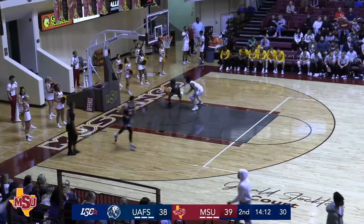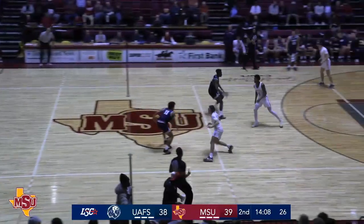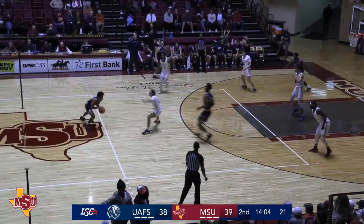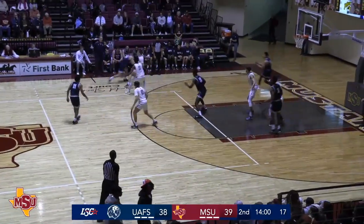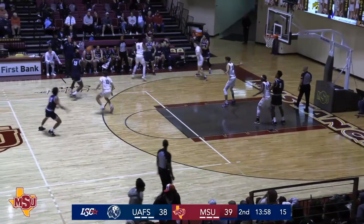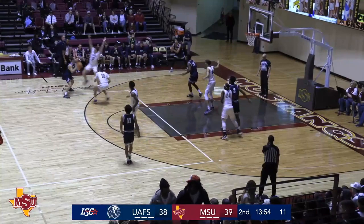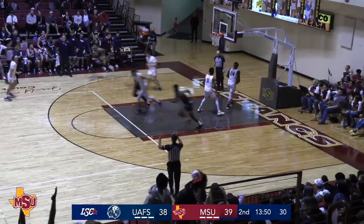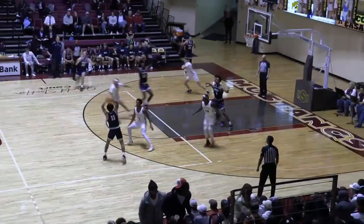Fort Smith going the length of the floor, north to south, wearing navy as the visiting team tonight at Lincoln Coliseum. Brown has the ball on the left sideline to Morrell between the circles. Morrell back to Brown, guarded by Uyghur. Brown on the left wing, throws hard to the left corner, and Anderson hits a three-pointer from there. 41-39. Anderson now with 6 points.